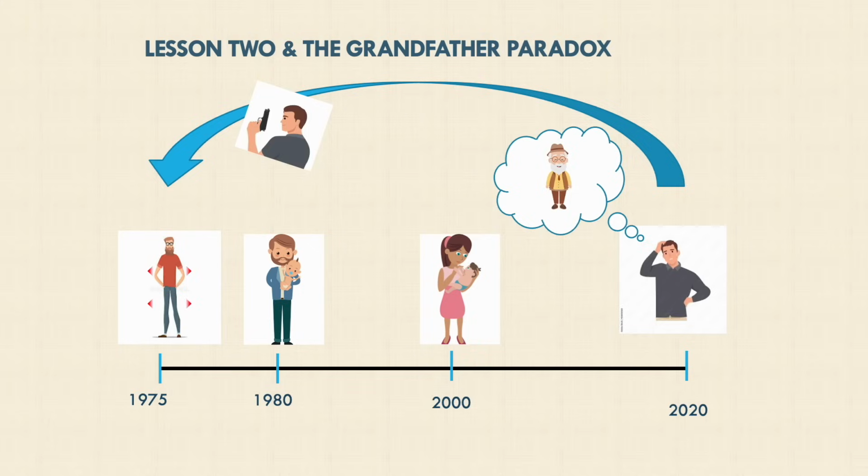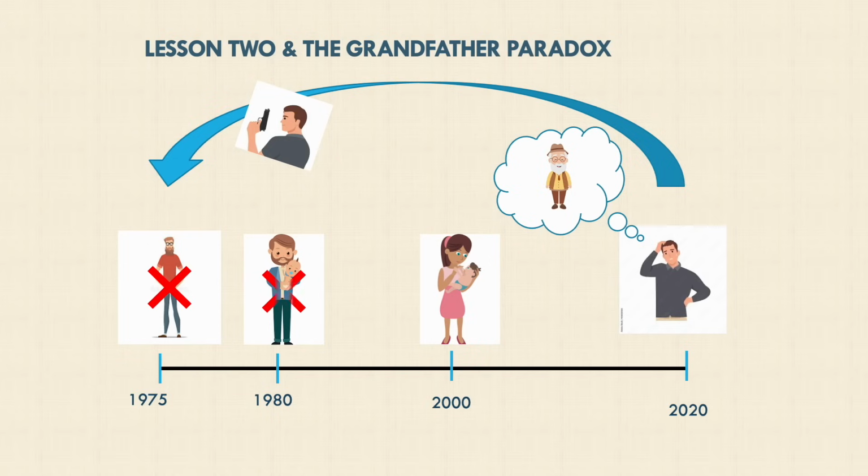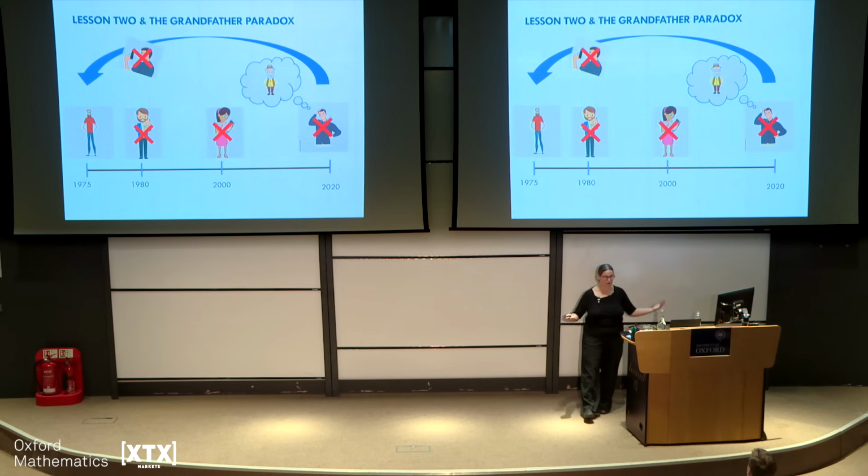Okay? So suppose he's practiced, he has his gun, he's a really good shot, he travels back in time and manages to kill grandfather. Well, now we have a problem, because if Tim killed grandfather in 1975, then Tim's mother wasn't born in 1980, and Tim wasn't born in 2000, and so Tim isn't around in 2020 to form all this plan about building a time machine. So in fact, he never built a time machine and traveled back in time. So no one traveled back in time and killed grandfather. Okay, so we've reached a contradiction.